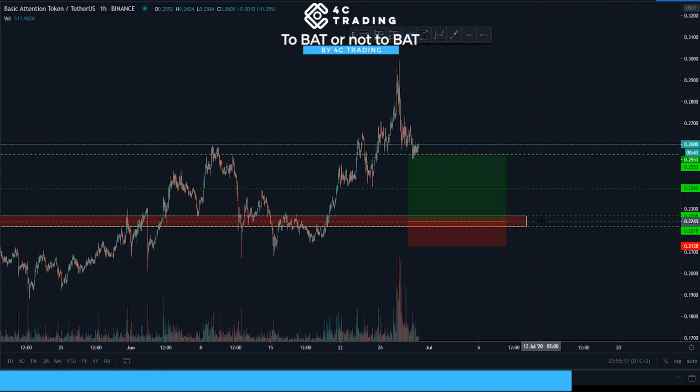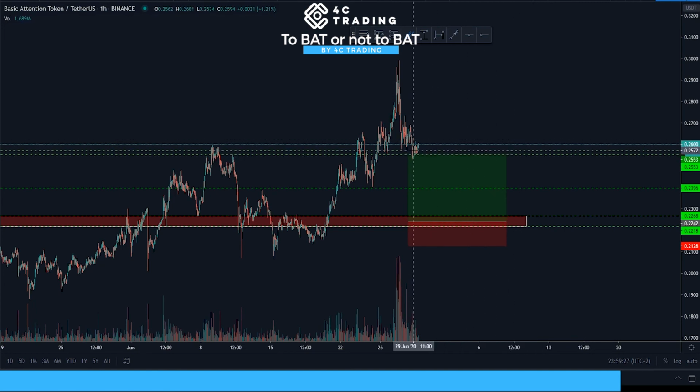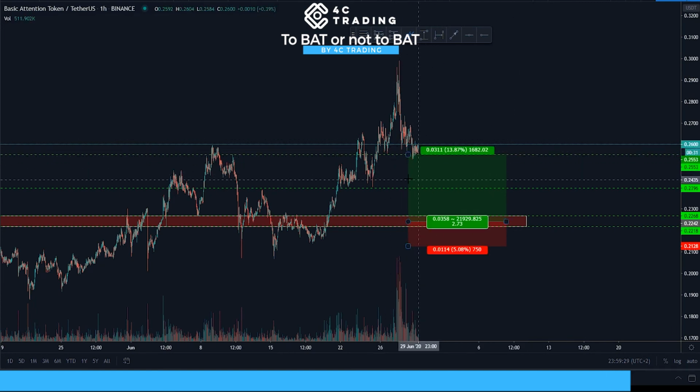So we don't really know about the timeline, so I'm gonna call this one out, follow it as a July trade, and then if there's a setup before July or before the end of July on BAT, then I will readjust it. But if there's no setups in July on this trade, then I will just cancel it and then reinstate it in August or something like that, right?